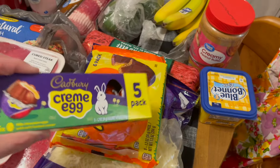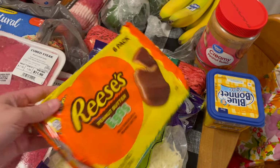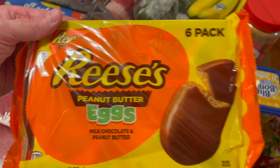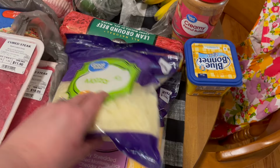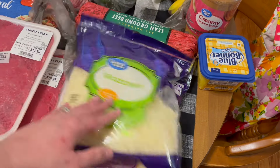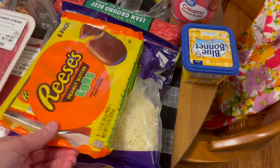So Easter stuff is 50% off. So I got me some cream eggs. These are my favorite. Some Reese's eggs for Ronnie. He doesn't even know he's got them yet. Some mozzarella cheese, as well as some Fiesta blend. I'm trying not to drop my eggs here.